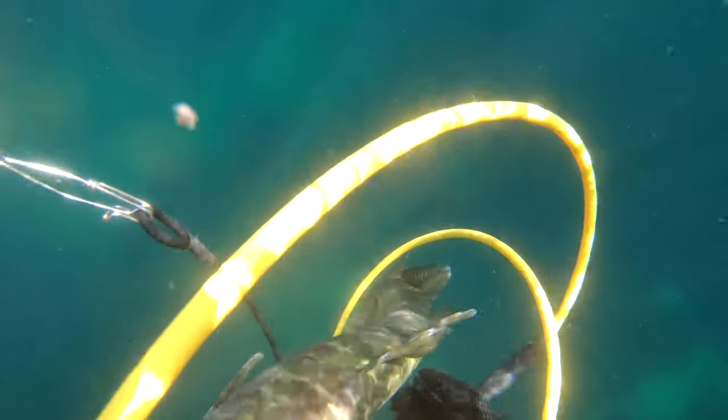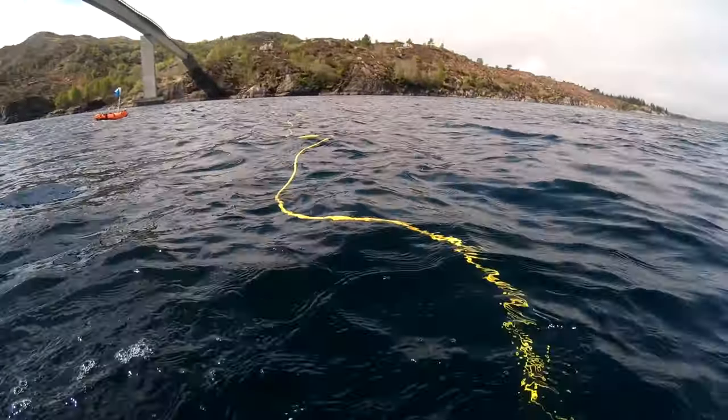The last pillar was very exciting. There was deeper water and bigger fish in the current. My buddy is already there. Let's check it out.